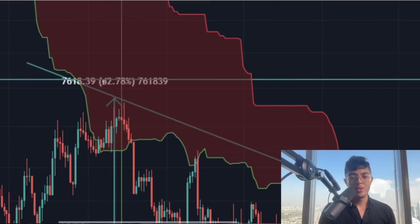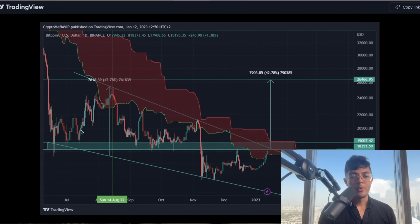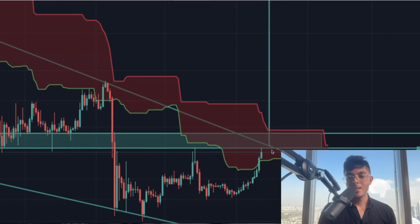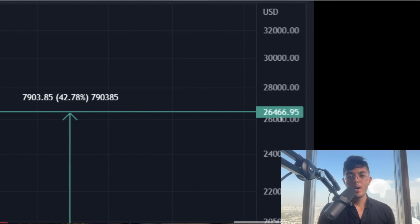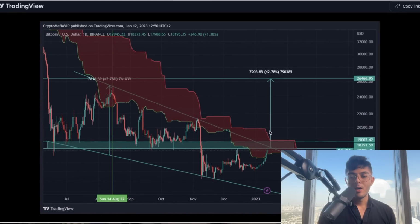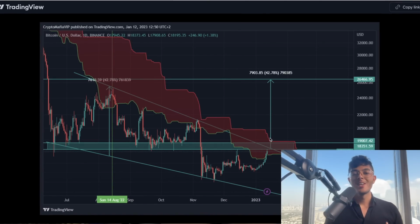It stretches about 42% from our support level, from the earliest point where we get a support hit and a resistance hit. This is where I'm going to be stretching it up from. We get a 42% rise to the upside right here. And if we take that same 42% line and put it right at our breakout point, that takes us to a price of $26,500. That is an absolutely phenomenal price level for two key reasons, maybe even three, maybe even more.